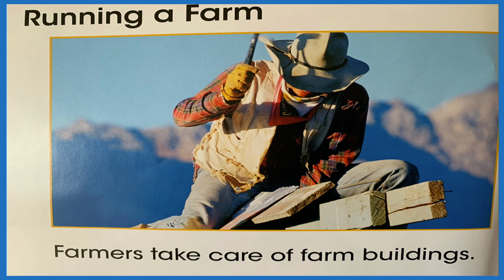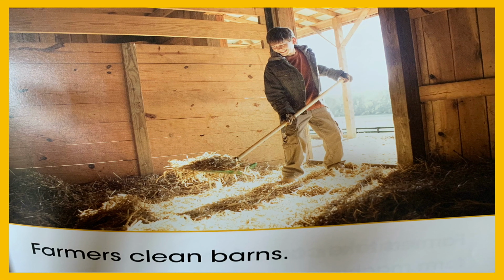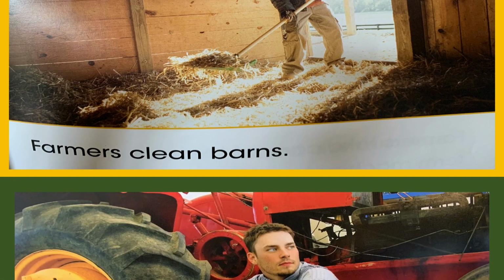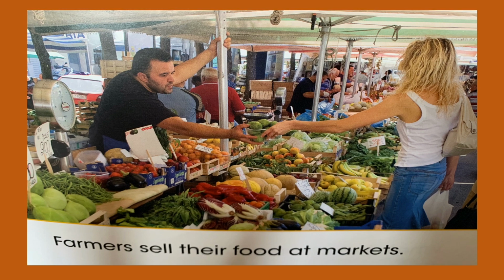Running a farm. Farmers take care of farm buildings. Looks like he's putting a roof on the barn. Farmers clean barns. Farmers take care of their farm machines. Farmers sell their food at markets. Have you ever been to a farmer's market?